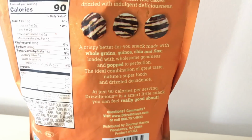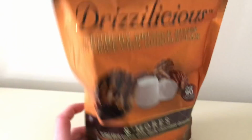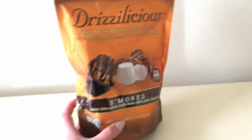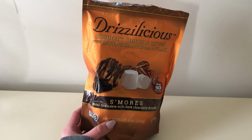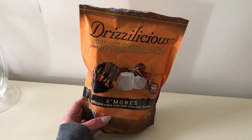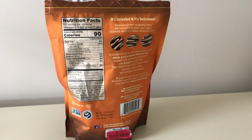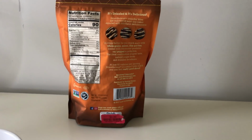Then I treat myself to a little bit of a dessert later on because we did eat dinner pretty early this night. So this is one of my go-to favorite desserts for a guilty pleasure. I actually buy these from Marshalls. They carry them in TJ Maxx and Marshalls, and I've been finding them on clearance everywhere. These are the Dizzlicious crunchy drizzle bites. It's kind of hard to say.